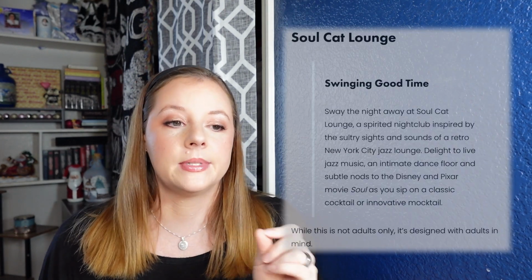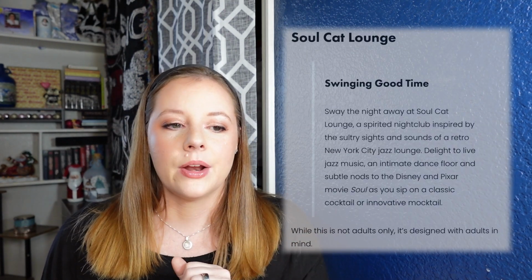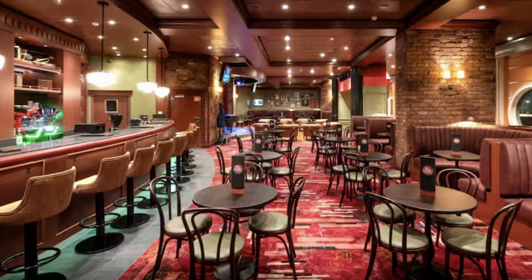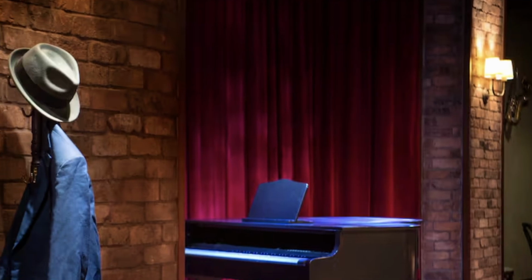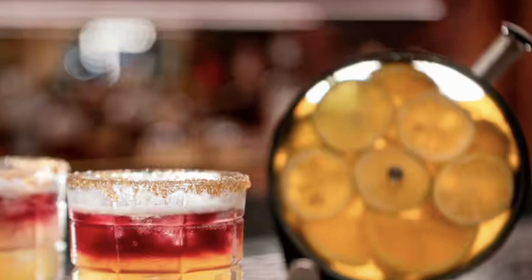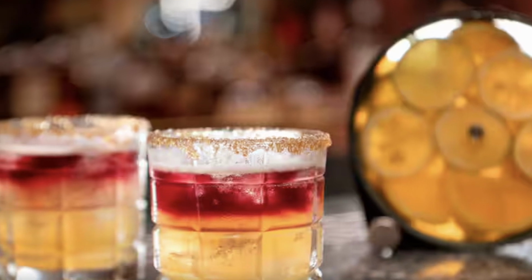And then the adults only spaces on the Disney Magic include quite a few different areas. There is Soul Cat Lounge, which is fairly new. It's kind of based off of Disney's Soul. From their website, swinging good time. Sway the night away at Soul Cat Lounge, a spirited nightclub inspired by the sultry sights and sounds of a retro New York City jazz lounge. Delight to live jazz music, an intimate dance floor, and subtle nods to the Disney and Pixar movie Soul as you sip on a classic cocktail or innovative mocktail.